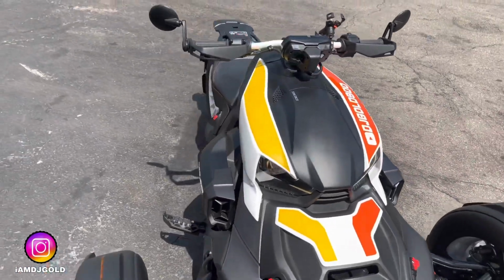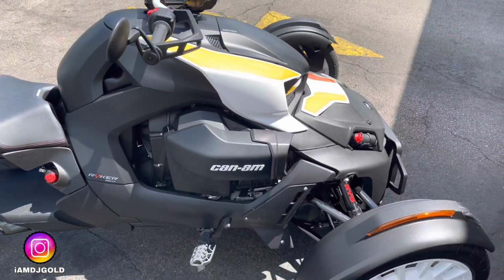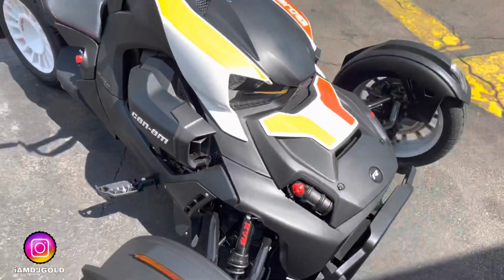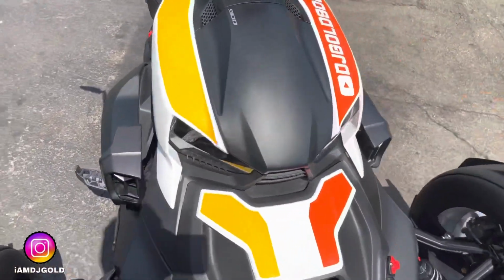I'm getting sick of this bike. Like I say, it's always something, but it's nothing major. But there's always something with these 22s. Kind of wish I would have kept my 21, but it is what it is. Just let me know in the comments.